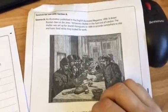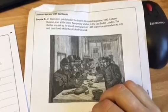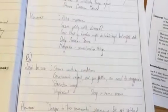And you've got, it's a magazine, and we know that magazines sensationalise things, maybe make things seem a little more interesting than they otherwise would be. So there we go. Now for source B, the government report. Well, useful because it shows working conditions. I'll be taking some quotes out of there.